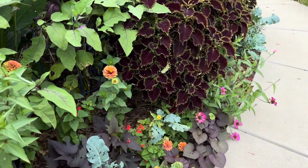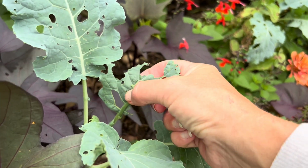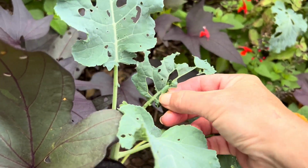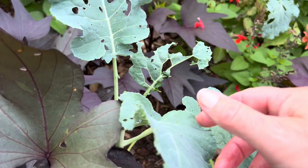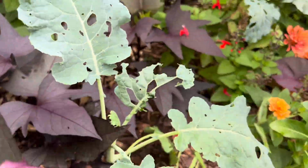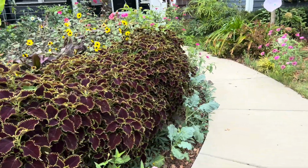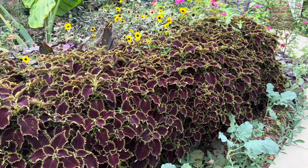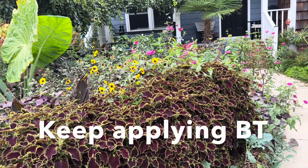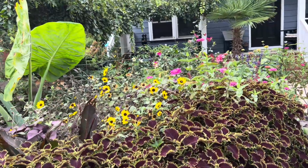Now, one thing that I really have to do, and I'm going to do it as soon as I finish, I have to put out more BT. You can see I have got these cabbage worms. They are all over the plant. They look just like the plant because they're this green. They just hide in plain sight. And they are destroying my early season broccoli plants. So, got to keep up on the BT. It's a reminder to all of you, if you're growing cool season crops, BT is your best friend at this time of year because the caterpillar pressure is really high.